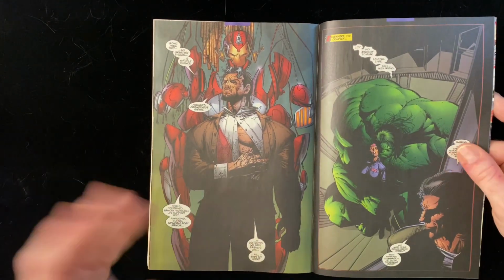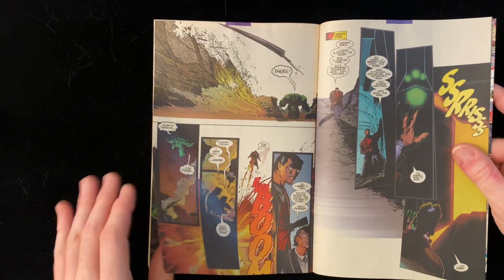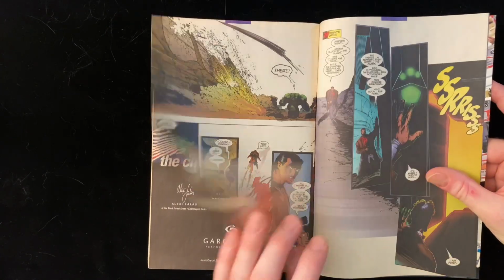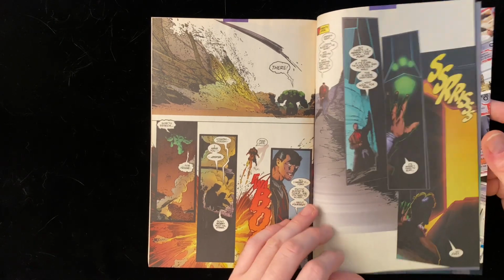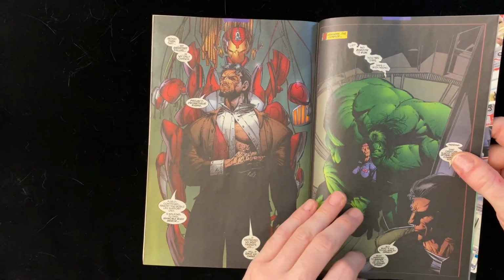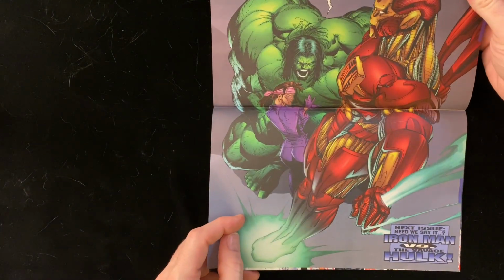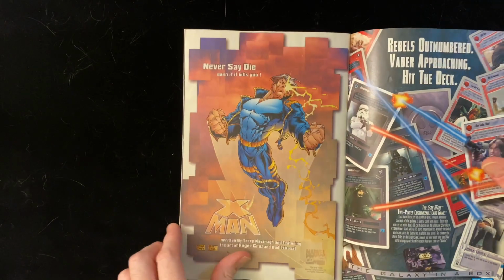But see, you can't say that this isn't a nice-looking comic book. If I were to sit down and actually read all the words on the page, maybe I wouldn't be quite so kindly disposed to it. But just flipping through it like this, yeah, this isn't terrible. I've read worse. I've seen worse. This wasn't a waste of my hard-earned money.